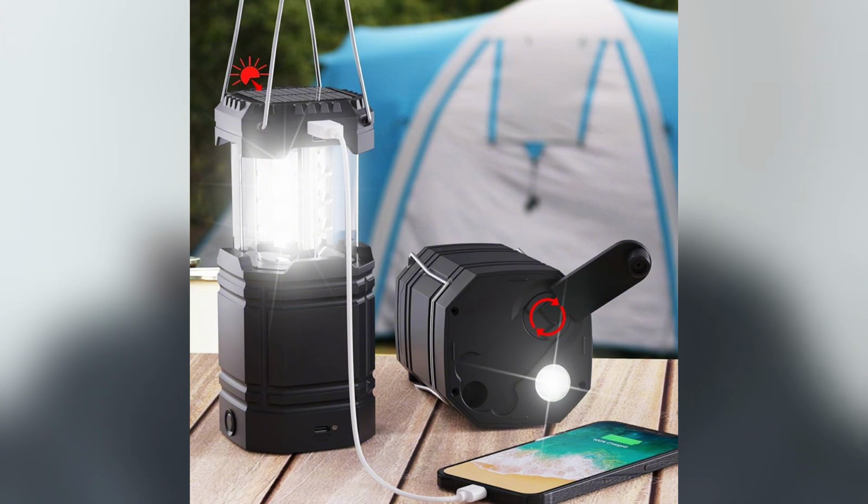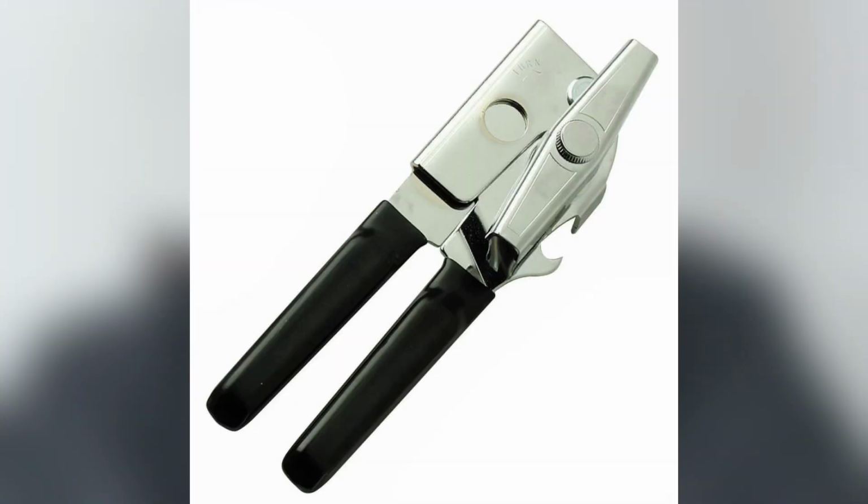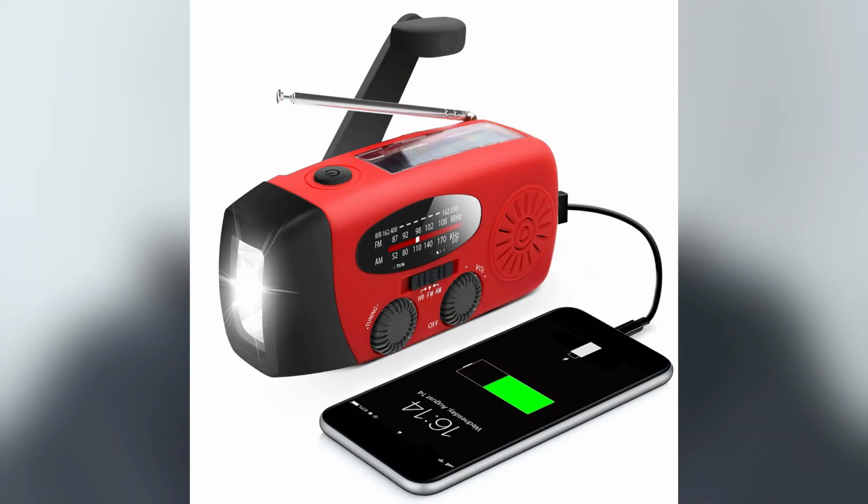Lanterns. These are good for group settings and also campsites because they'll light up a large area rather than just one spot like a flashlight. You can find battery-powered lanterns at most stores for around $15. Rechargeable ones are usually $20 and up. Manual can openers will cost you maybe $10, but they'll be vital after a power outage where you need to open your canned food.